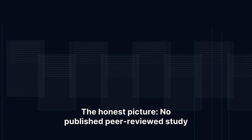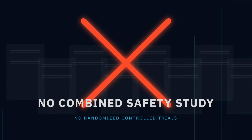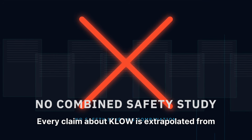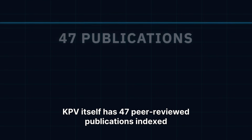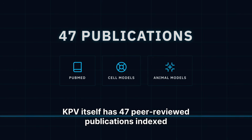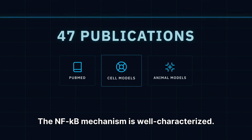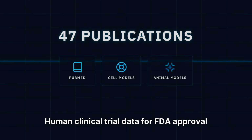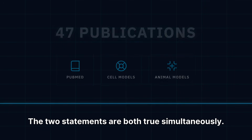The honest picture. No published peer-reviewed study has evaluated the GLOW combination as a whole. No randomized controlled trial. No safety study on the 4-peptide combination. Every claim about GLOW is extrapolated from individual compound research and community protocols. KPV itself has 47 peer-reviewed publications indexed in PubMed, primarily from cell and animal models. The NF-κB mechanism is well characterized. The evidence for gut and skin inflammation is meaningful. Human clinical trial data for FDA approval doesn't exist. The two statements are both true simultaneously.